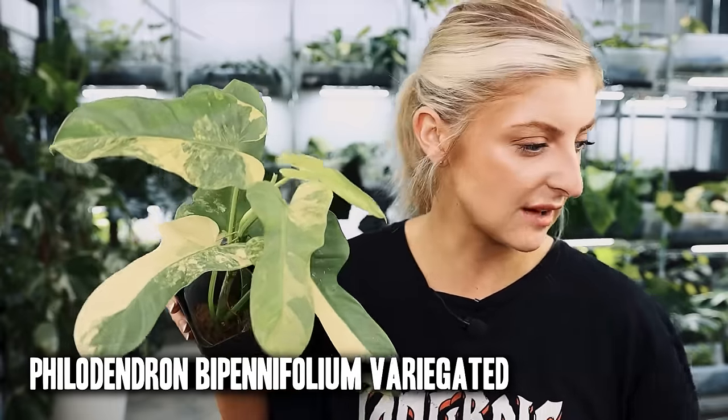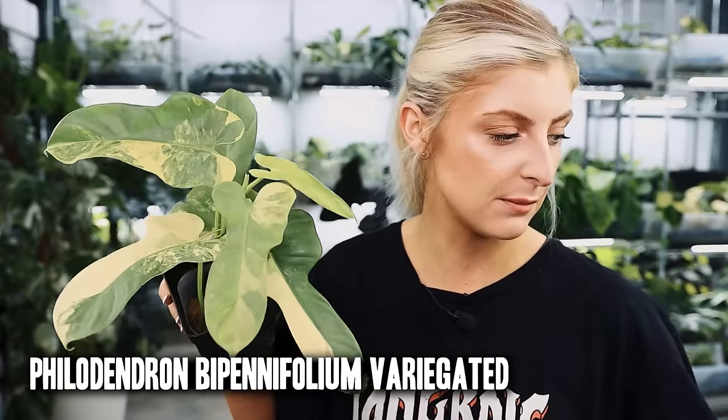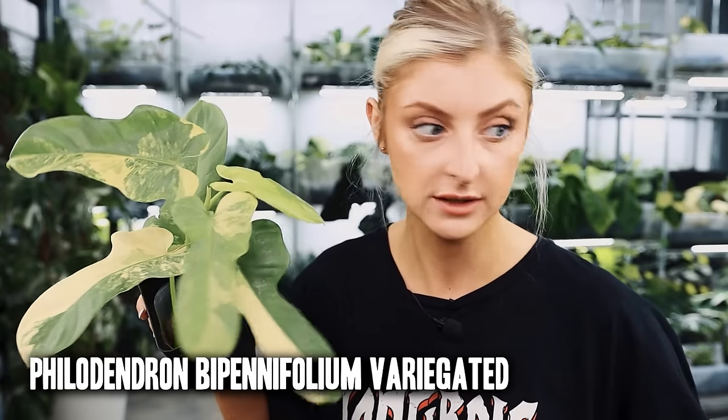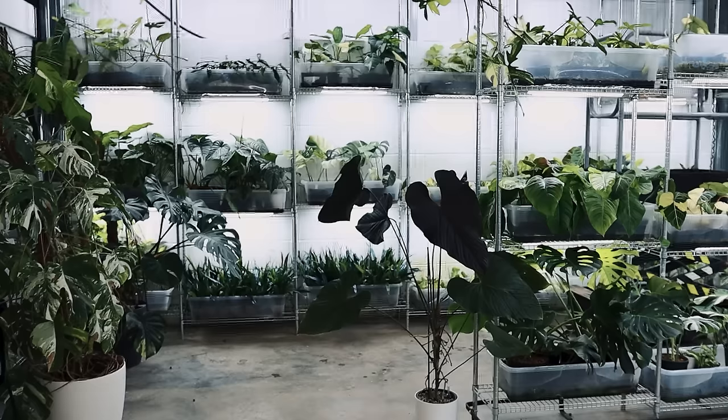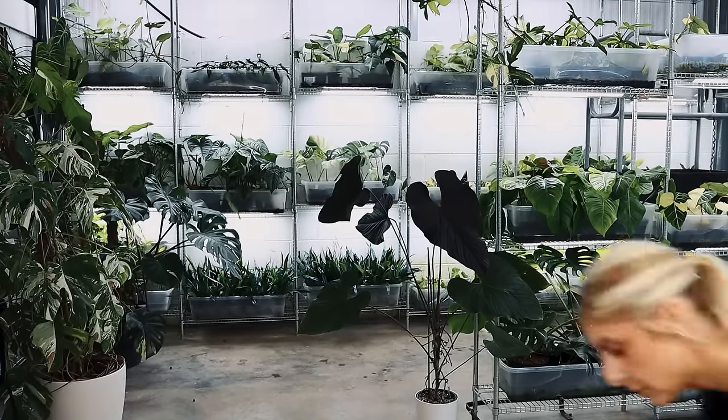I don't know. Because, for example, at the moment, I have bipennifolium aurea here, and that is basically a limey green plant and the new leaves come through yellow. So same plant, but not variegated. Sorry, I'm butchering this explanation. Let me just pick one up because this is a small one. I'll pick this up to show you.